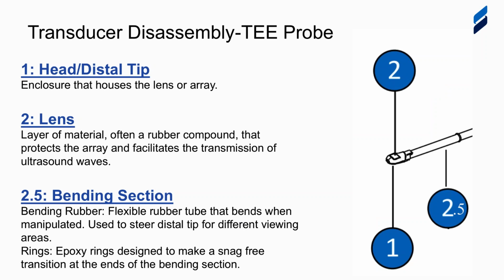Now TEs have a head and distal tip that encloses an array, typically about the size of a postage stamp, even smaller. Now that distal tip needs to be smooth, constructed of solid plastic, and sealed entirely so the patient isn't exposed to any sort of electronics or even previous patient risk. The lens is often made again of a rubber compound that protects the array and facilitates transmission of ultrasound waves. But going back into older transducers, they can also be filled with oil as well as a steering mechanism to rotate the lens inside that oil.